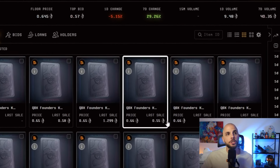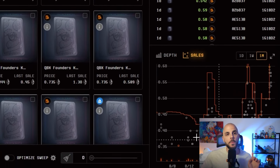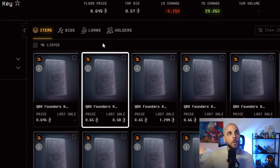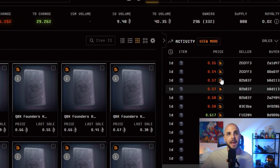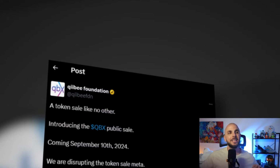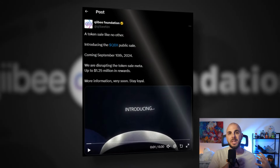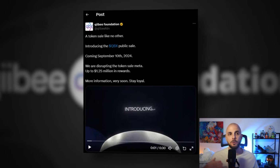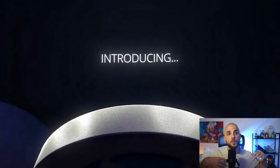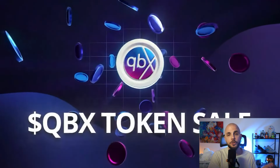For example, we just saw the Qiibee NFT catch a slight bid here, going up from their recent lows of sub 0.4. They're currently sitting at 0.65, although a lot of the volume, at least today, was through bids. But these are moving because they just announced the public sale for their token, meaning we're getting closer to TGE, and they've already announced that there's going to be a token airdrop for their holders. So if you know this kind of information is coming up, obviously it's a much easier trade to make.